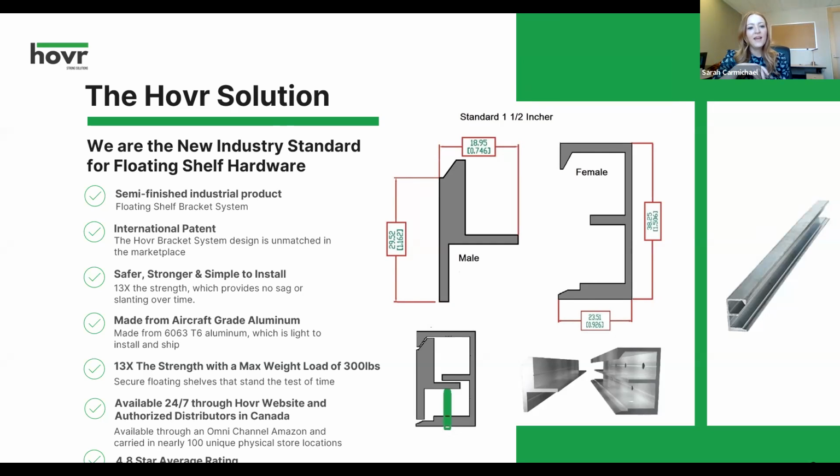So the solution, we've got a semi-finished industrial product. They've got a patent. It's stronger, safer to install. It's made of aluminum. It's 13 times the strength of these other guys. And then they go through, like they're managing the objections of the floating shelf, and they're saying, this is better, this is better, this is better. So for all those points that we had on the negatives, we have positives for these guys. Straight out front, we've got problem, solution.